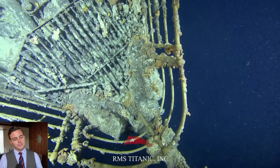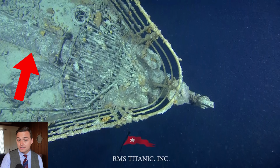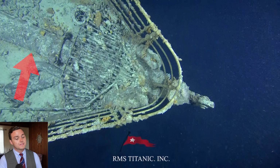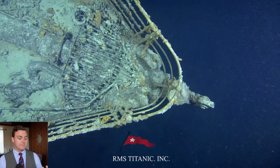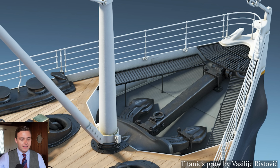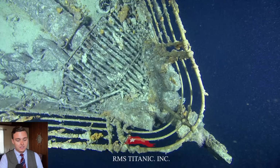You can also see here the very top of the auxiliary anchor, the central anchor, which was the largest of Titanic's three main anchors, with a grating over the top so that crew could easily access the forwardmost part of the ship. Say you needed to put lookouts there, they would be able to get there and stand on a grating without awkwardly falling into this 2 foot deep well where they kept the anchor in place. So the very, very forwardmost part of the ship, very iconic.